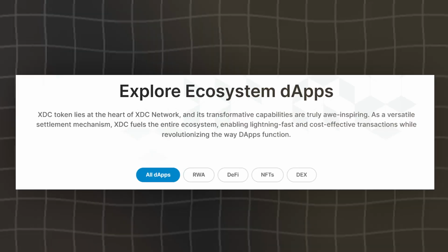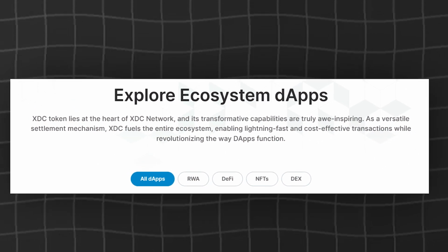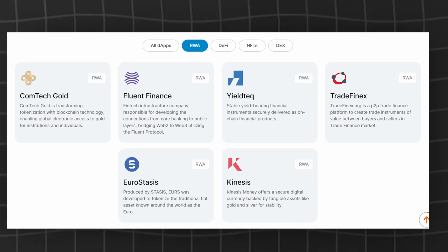We can see an example of XDC being leveraged with real-world assets, ensuring that it's future-proof, as this is an upcoming use case, and how powerful this technology really is. Moving on now to a new website. I think it was done around October time. We can see decentralized applications including Web3, NFTs, DeFi, and real-world assets. Some include Comtech Gold, Kinesis, and Eudostasis.